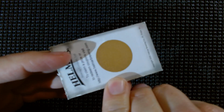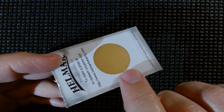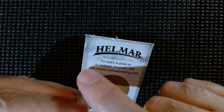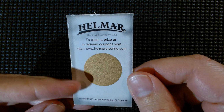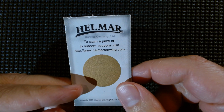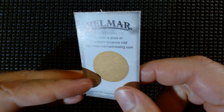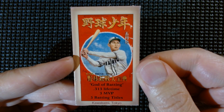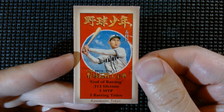So once again, same back. And I believe they were grading these cards originally, but then PSA was like, "Oh, we don't know what to do with this because they do this on purpose." They just said they're not going to grade them anymore. But this one is one of the great things about what they did in these Helmar Brewing cards was to do stuff from like Japan as well. So the God of Batting, .313 lifetime, 3 MVP, 5 batting titles.